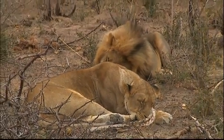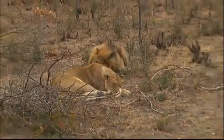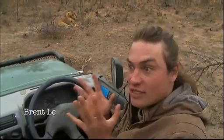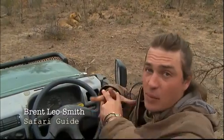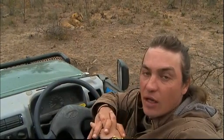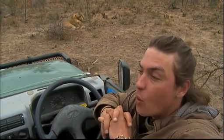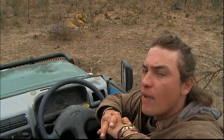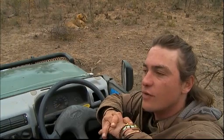Now, I wonder if anyone out there can tell me one of the reasons why lions are the only ones that show such great sexual dimorphism between the sexes. If you have an idea, send me an email at questions@wildearth.tv or use the hashtag SafariLIVE on Twitter. Why do you think male and female lions look so different?